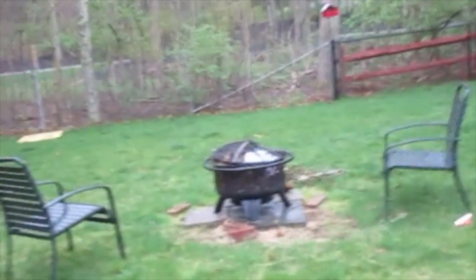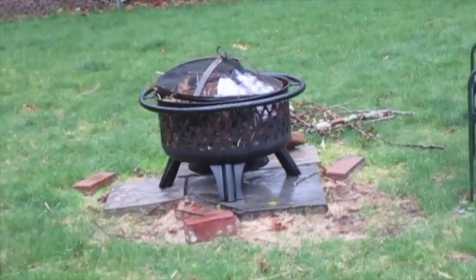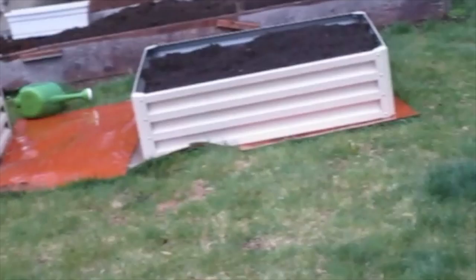Oh, and my husband uncovered his fire pit to make a fire last night, and he never made a fire, and it's sitting in the rain getting wet. I'll leave it all covered up. Still already soggy, but it is what it is.